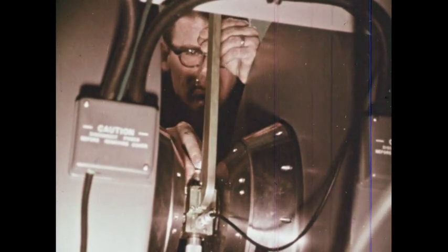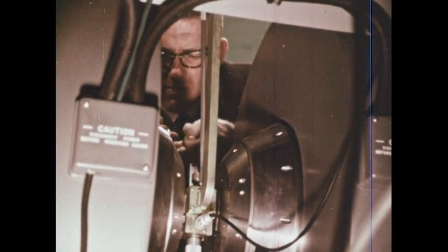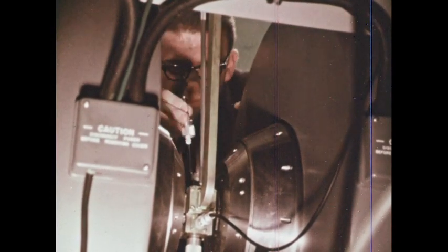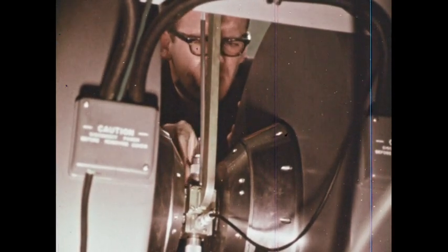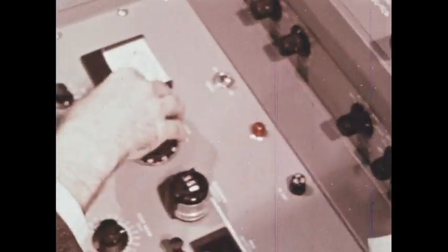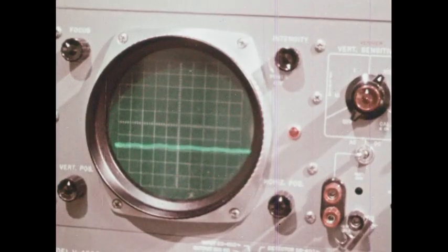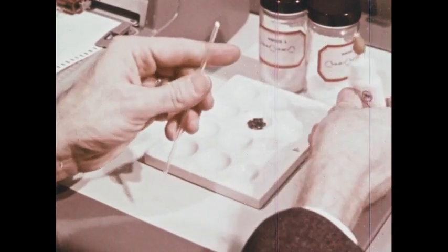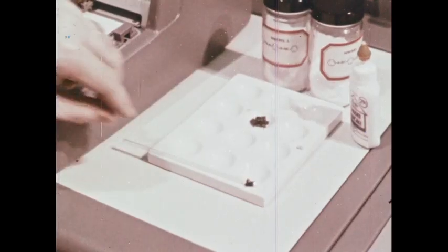A few granules of monomer A are placed carefully in the spectrometer. The proper dial adjustments are made. Now, watch the oscilloscope. Hardly a wiggle, so very few electrons are running freely. Now we will test our new product. If our synthesis was successful, the spectrometer will show the electrons running freely.